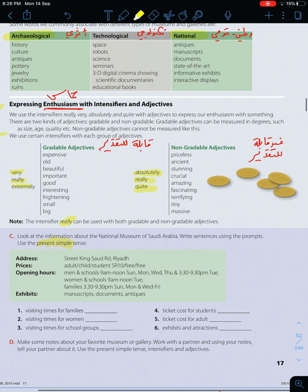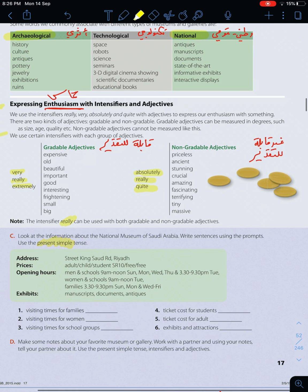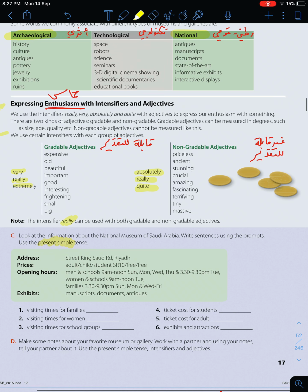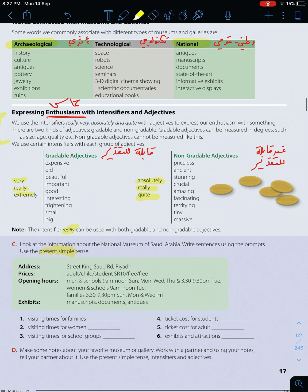As shown in your book. Now number 3, this is the last one I'm going to do with you. Visiting time for school groups, or school trips. The museum is open for school groups from Sunday through Thursday. Okay. So numbers 4, 5 and 6, you can do by yourself. You just have to write the sentences in the simple present, or present simple, both are accurate.